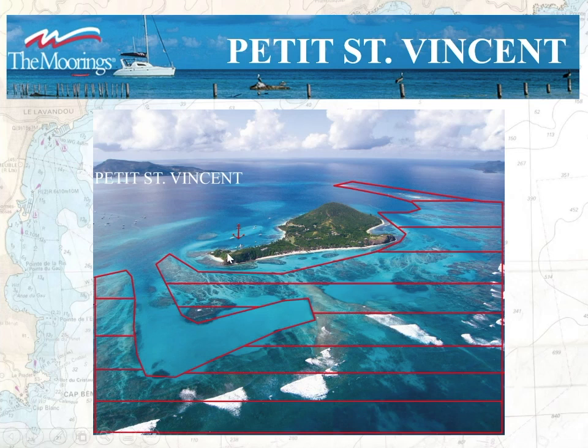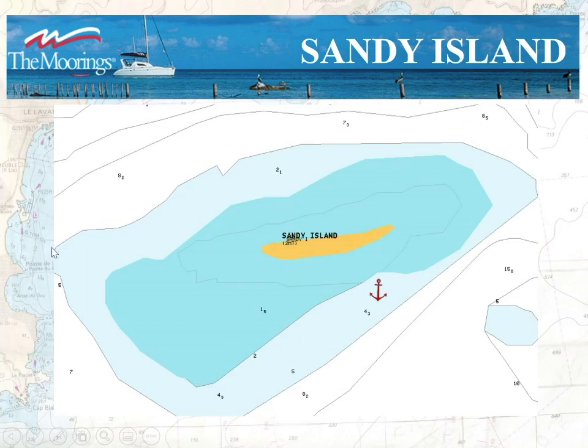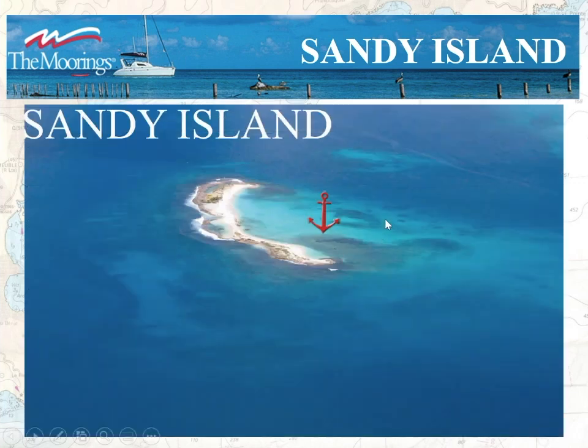you can also check in at customs in Rodney Bay. As you sail on down to Carriacou, you come onto the west coast of the island to Sandy Island, which will then be on the coast of Carriacou. And this island here is a marine reserve, so anchoring is not allowed. And there are mooring balls in the area.